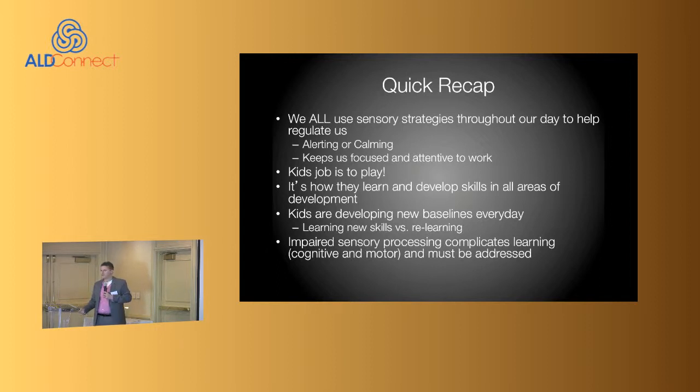So kids are also developing new baselines every day. This is not a rehab type situation where you're trying to get somebody back to a point where they were before necessarily. When you're working with children, they're learning new skills all the time. They're not relearning, they're learning for the first time. So it's not a rehab setting, it's a habilitative setting. And it's something that you have to keep in mind, that they need exposure to as many different things, gross motor skills, sensory activities, especially if they have these impairments, because they're gonna be less likely to seek it out themselves.